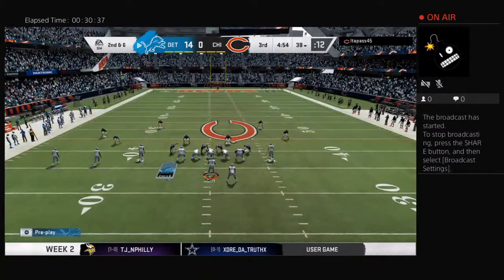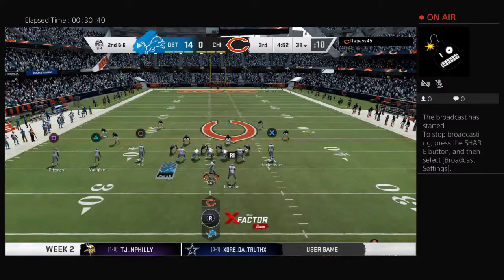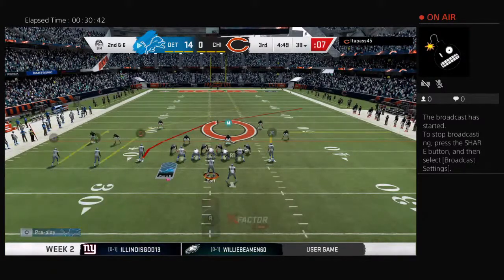Merlin. 45. Mike, 45. 6 man. Check curls. Hey, foxtrot.